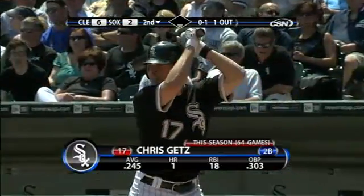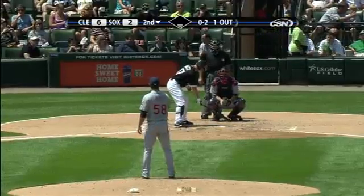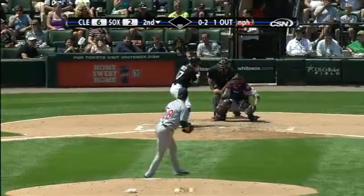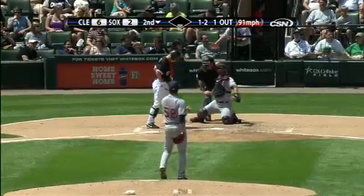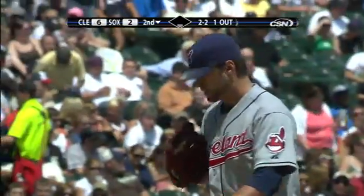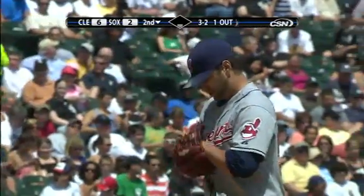And the count gets to 1-1. We understand that the first game they're playing right now is the completion of a suspended game, Washington and Houston. And the 0-2 pitch. Getz hitting .245, a homer. He's knocked in 18. Huff will get it and throw it as well. Lays off the breaking ball. So, full count.